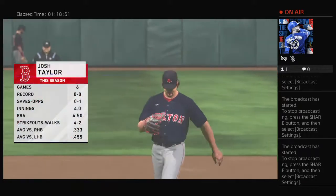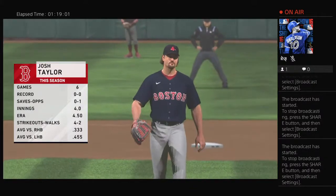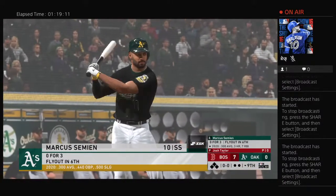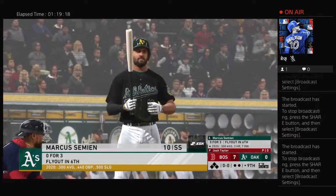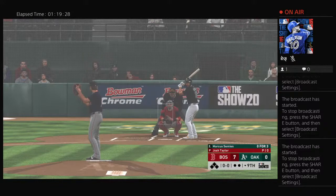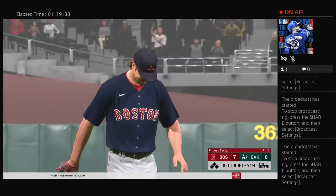Josh Taylor, the 6'5" left-hander, takes over on the mound now. 72, Josh Taylor. Digging in, Marcus Semien. He's going to lead things off in their half of the ninth as they try to avoid the dreaded shutout. It's never a good feeling to get shut out, and over the course of the season, it's bound to happen a few times. They've just been overmatched by good pitching. He's set. Here it comes. Lifted down the line in left. But this will land untouched.